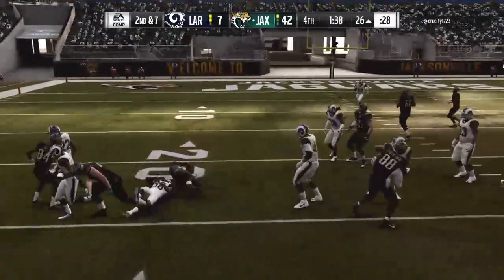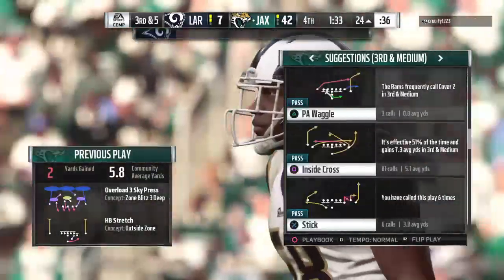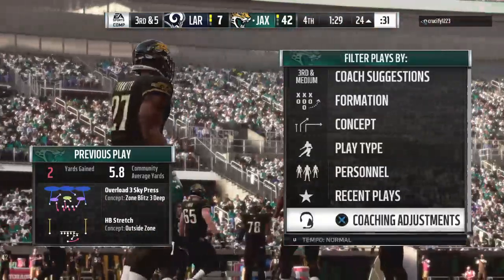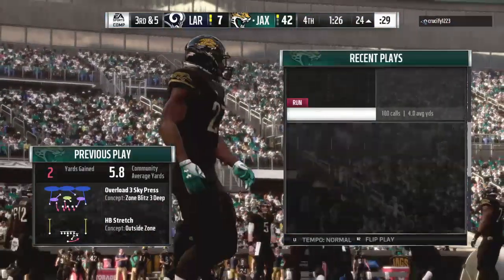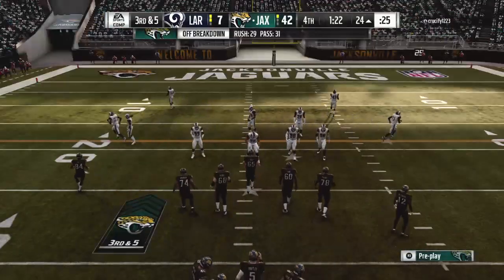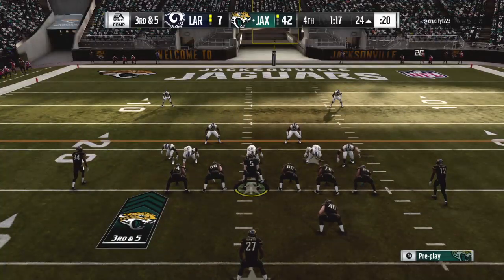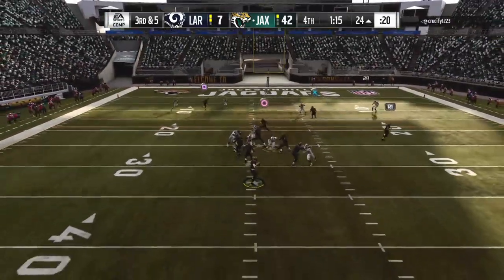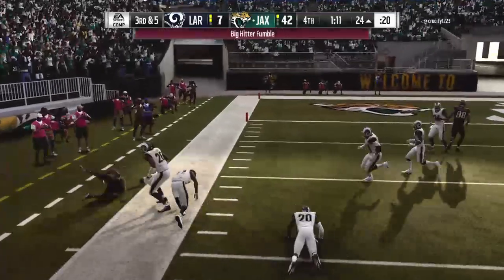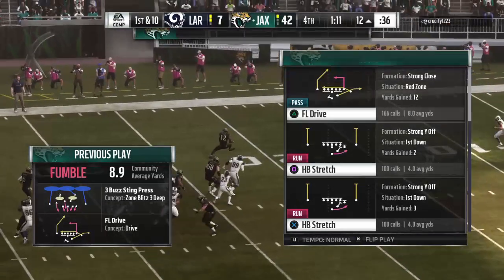A handoff, Fournette running left, and not much of a hole there as he gets it down to about the 24-yard line. Call it a gain of a couple, and that's going to leave him with a 3rd and about 5. Now Bortles. The open man is Westbrook. And now a fumble. The ball's out, but this will fortunately wind up out of bounds.